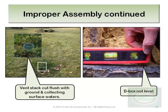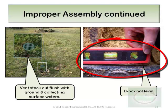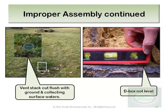In the upper right, you can see a problem that we encounter all too often. The D-box is settled because it wasn't placed on firmly compacted soils and is no longer level. This can send the majority of the liquid to only a portion of the field. Using flow equalizers can help correct this problem. If they were installed at the time of original construction, they would have helped compensate for some D-box tipping. You'll remember our rule that if flow is divided, flow equalizers are always required.